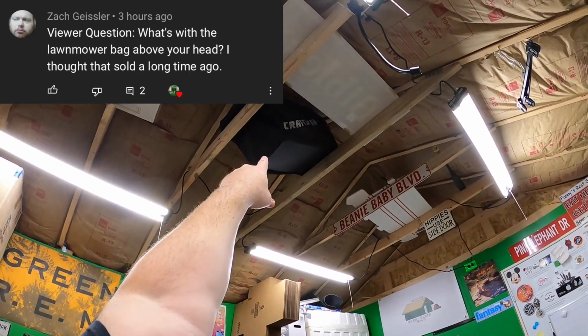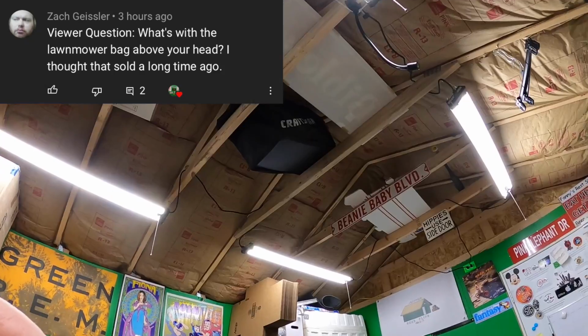Zach asked, what's with the lawnmower bag above your head? I thought that sold a long time ago. Talking about that, and yeah, it did sell. And after they got it, they said it didn't fit, and they opened a return, and I approved the return, and it got back, and I did the refund, and they paid for return shipping, and I did not refund their original shipping. And they didn't complain about it either. I just gave them back the purchase price only, and then I relisted it. So that was a return.